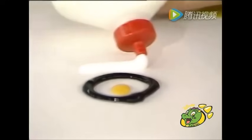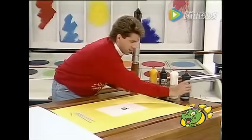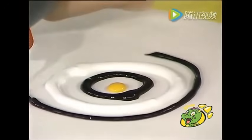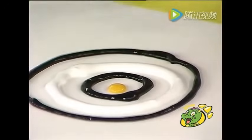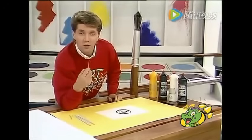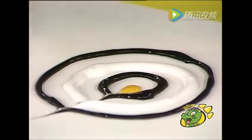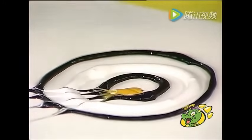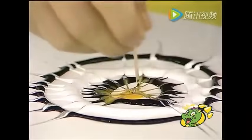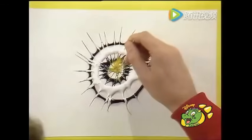And go round with another circle. And another colour. And go round that again in a circle. You can use as many colours as you like, actually. Then, take one of these cocktail sticks or a straw, and this is the good bit. Start in the centre, just flick out, going right through all the circles. Just flick really hard. And there it is, slowly but surely, in front of your eyes.